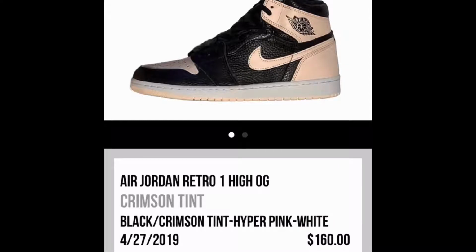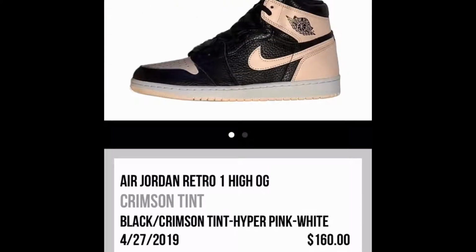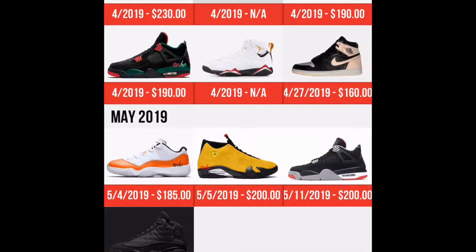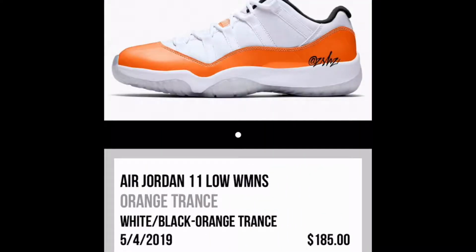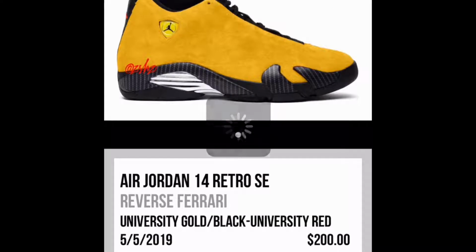And we have an Air Jordan Retro 1. This is a crimson tint. Yeah, not really feeling that, but $160 on that one. Starting off in May, the Air Jordan Low 11. This is an orange trance. And I'd have to be in a trance if I buy these. Just never really felt great on the lows.